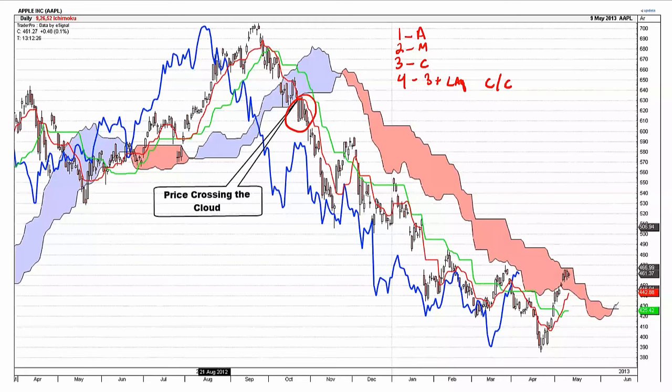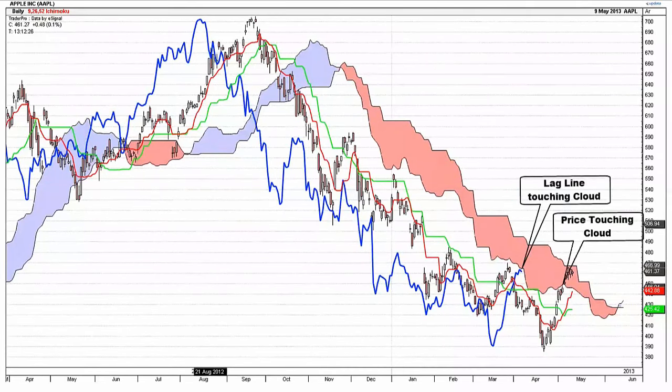So here we've got the cross, then we would short that, and then what I would do is wait until I got one, two, or three bars to close back above the cloud. So in this example, we would be short around 620, and we'd cover around 480. So there we don't leave as much meat on the bone as we do on the last trade. That's my favorite trade within Ichimoku.